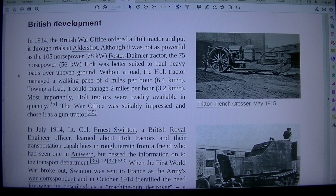In 1914, the British War Office ordered a Holt tractor and put it through trials at Aldershot. Although it was not as powerful as the 105 horsepower, 78 kilowatts, Foster-Daimler tractor, the 75 horsepower, 56 kilowatts, Holt was better suited to haul heavy loads over uneven ground. Without a load, the Holt tractor managed a walking pace of 4 miles per hour, 6.4 kilometers per hour. Towing a load, it could manage 2 miles per hour, 3.2 kilometers per hour. Most importantly, Holt tractors were readily available in quantity. The War Office was suitably impressed and chose it as a gun tractor.